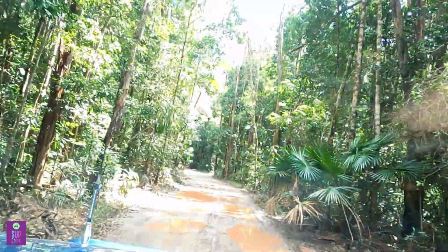It doesn't look that bad on camera. We're down in 2nd gear at the moment. It's just a bit bumpy, but whoa, look at this mud puddle.